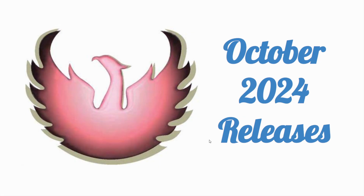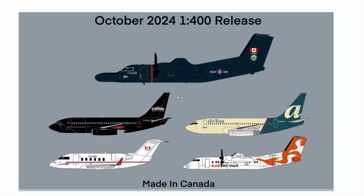And one more thing I forgot to mention, Jacksonville has announced some Beechcraft aircraft. So yeah, for their October releases there. So not October releases, but they just announced them. So I will probably be reading this soon as well. So a lot's been going on recently, so just had to mention that.